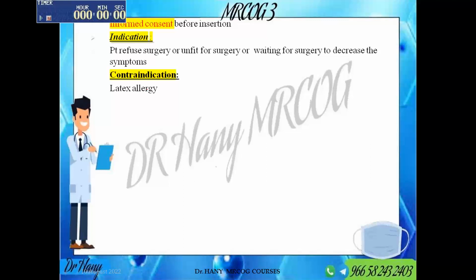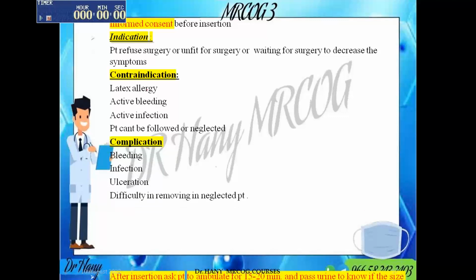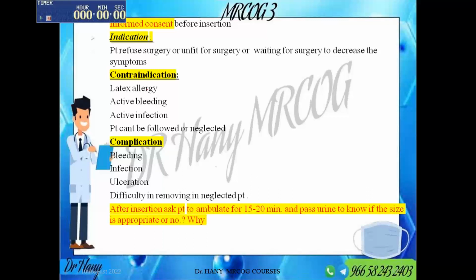Active bleeding will be a contraindication. Infection. Whether the patient can come for follow-up or not. Complications will be bleeding, infection, ulceration, and difficulty removing it in a neglected patient. After you put it in, you will ask the patient to ambulate for 15 to 20 minutes. Either the pessary is big, so it will cause obstruction and she cannot pass urine, causing retention, or it will fall out if it is a small size. So I need trial and error to adjust the pessary. The pessary may fall or the patient may not be able to pass urine.